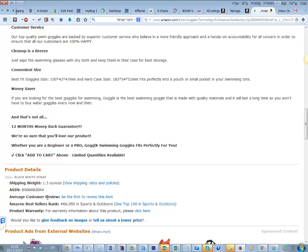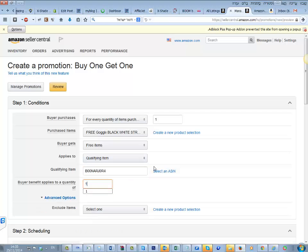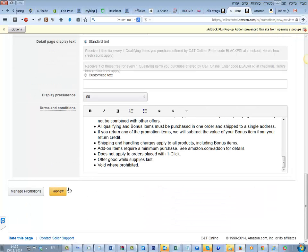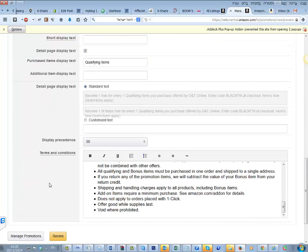So basically we can use this ASIN. Let's see if it's working because I'm not sure why it's not. Let's click on select ASIN. Okay, and let's see if it's working. I just took the ASIN from the qualifying item. This is the item that they are qualifying to get. They will be able to get another black one if they buy the black one. This is what they mean.